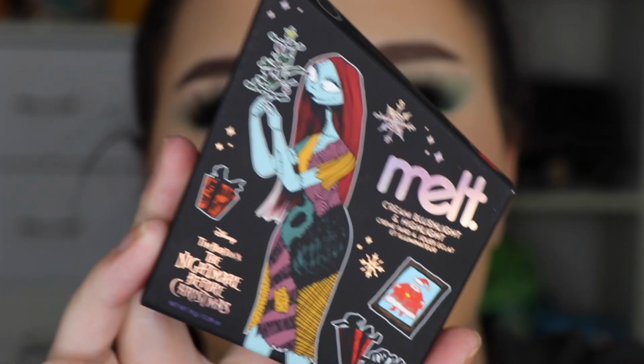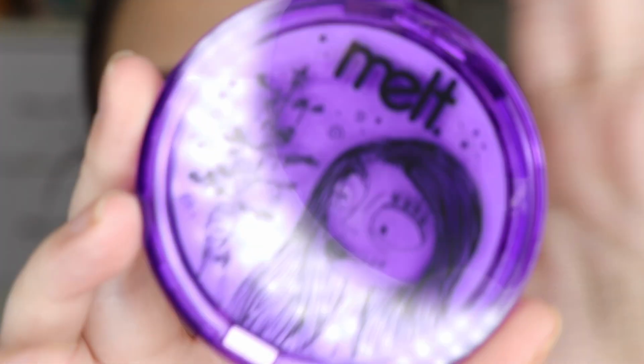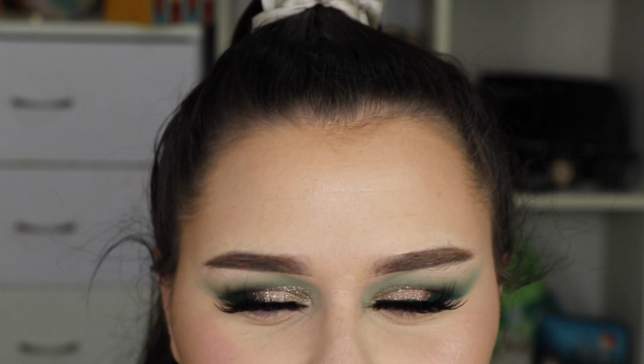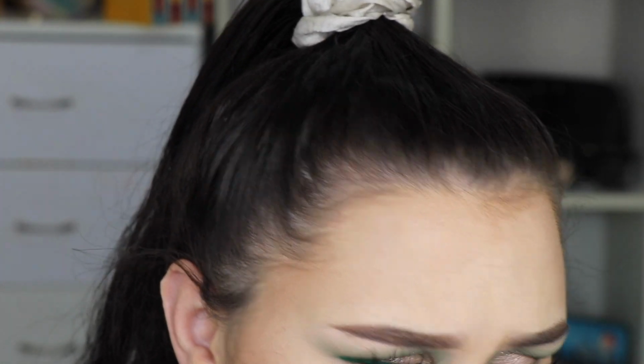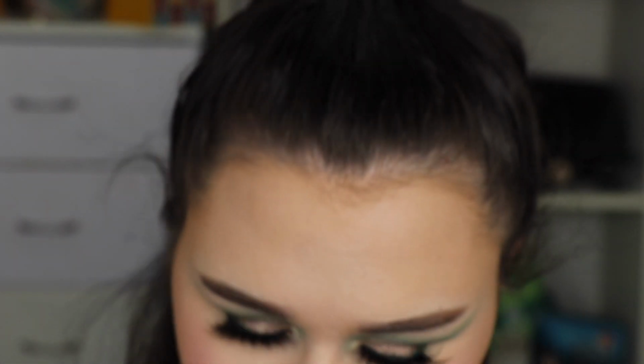This is the Deadly Nightshade Cream Blush and Highlighter Duo. We have Sally on there. Oh, I just love it. How am I meant to throw out this packaging? And I think she's holding the Deadly Nightshade. Just so cute. And then this one says, I had the most terrible vision. That's what Sally says to Jack when she has the vision of him getting shot down in the sleigh. So yeah, we have blush and a highlight. So cute. I'm so excited.